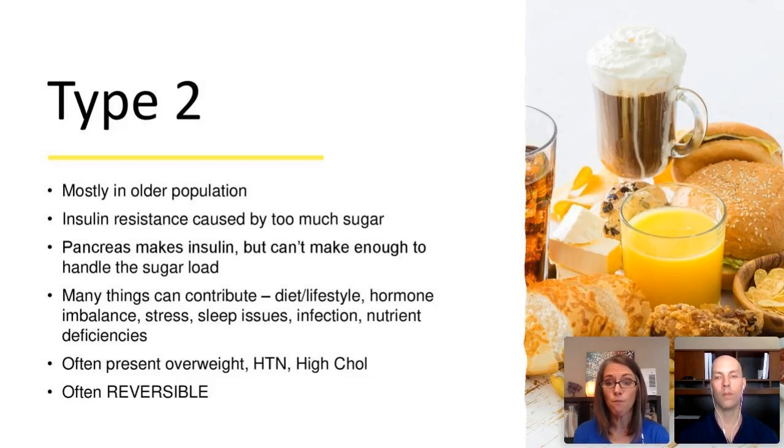But type 2, in most cases, and that is documented statistically, most cases of type 2 are not only preventable, but actually reversible. So as opposed to type 1, where the pancreas is not producing insulin, type 2 diabetics, they're producing excess amounts of insulin and they have excess amounts of glucose in the bloodstream. And so then that causes a whole downstream effect in many different dysfunctions in the body, which then leads to what you just talked about.